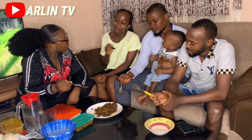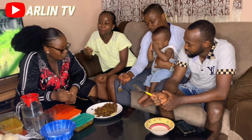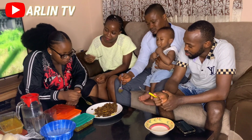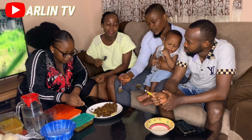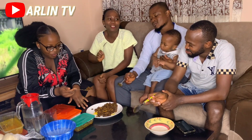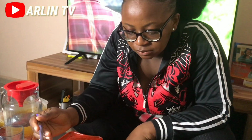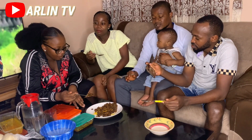This is a food that if you have not cooked it before, you can guess the way it was prepared, which I think is cocoyam. But it's sweet too. Just taste it and digest it. Don't be in a haste. Another thing is that for people having issues with their sugar, it's a very nice food. Yes, it's a very nice food.